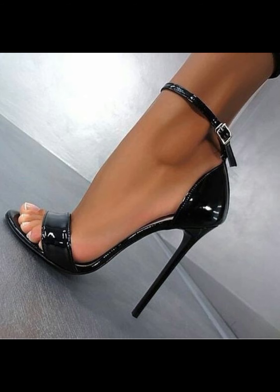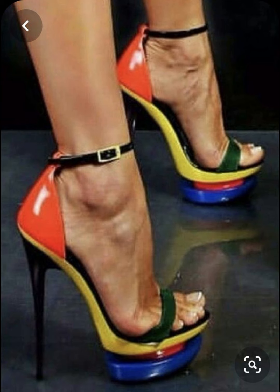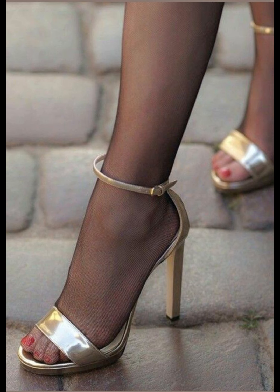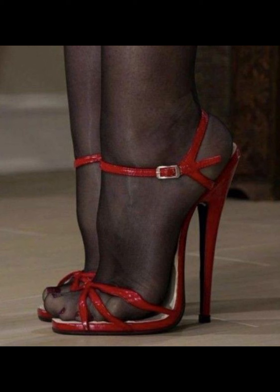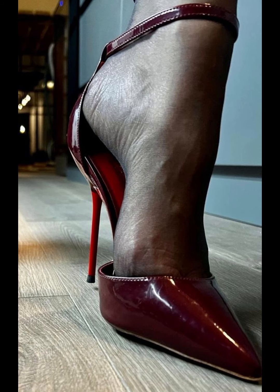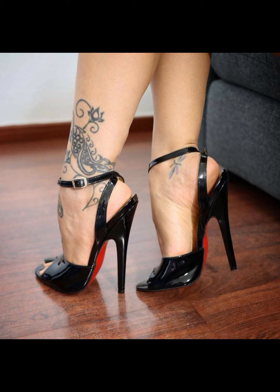Now let's talk about materials. High heels can be made from a variety of materials, including leather, and sparkly fabrics. When it comes to choosing the right pair of high heels, comfort is key. Look for shoes with cushioned insoles and support.